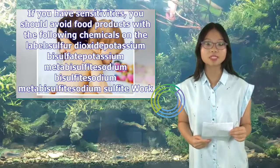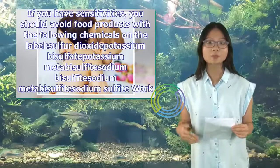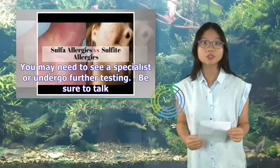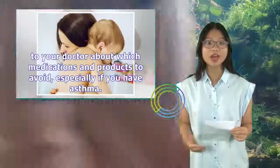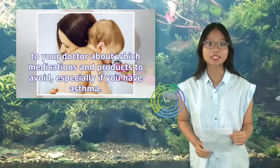Work with your doctor to determine the best course of action. If you suspect you have a sulfa or sulfite allergy, you may need to see a specialist or undergo further testing. Be sure to talk to your doctor about which medications and products to avoid, especially if you have asthma.